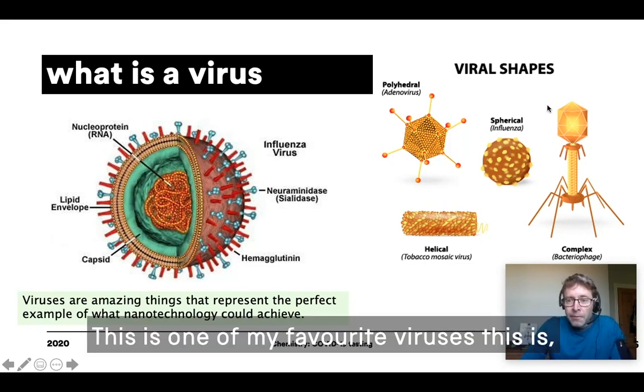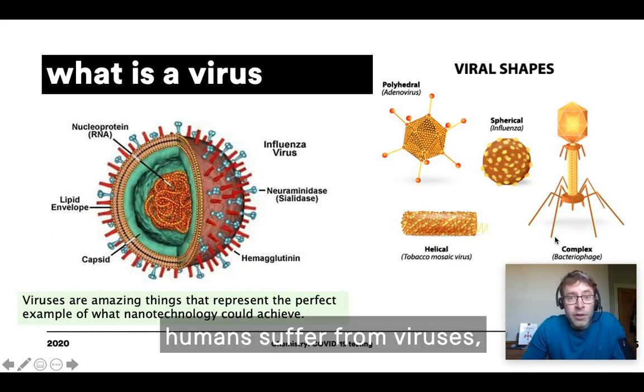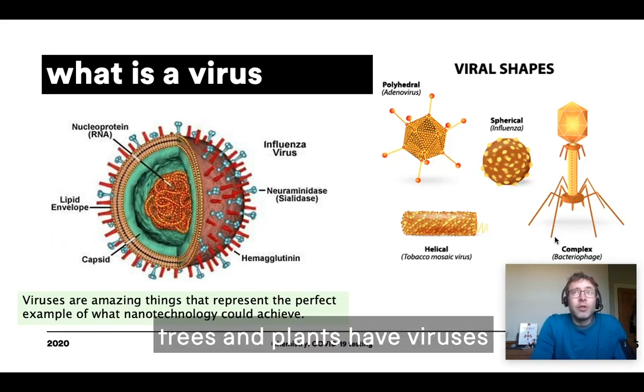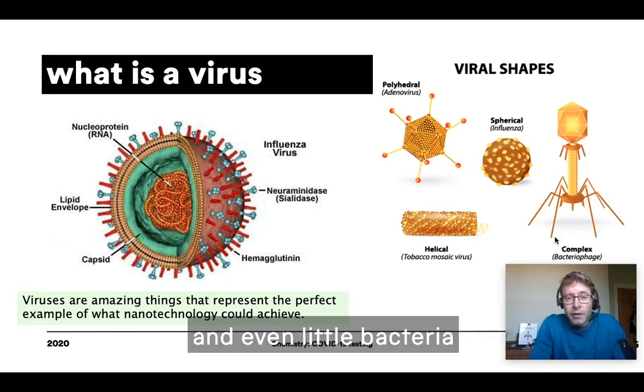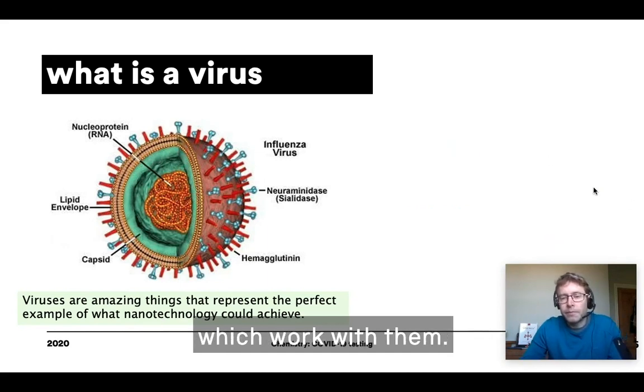This is one of my favorite viruses. This is the phage virus. This actually interacts with bacteria. So humans suffer from viruses. Animals also suffer from viruses. Trees and plants have viruses. And even little bacteria have their own set of viruses which work with them.